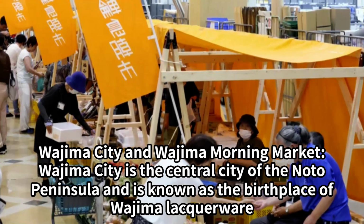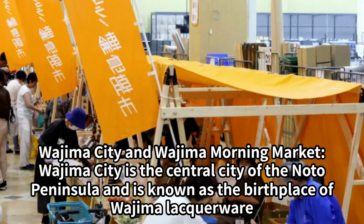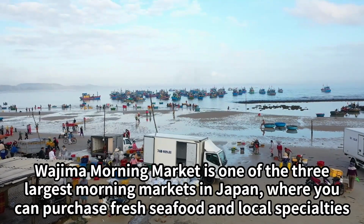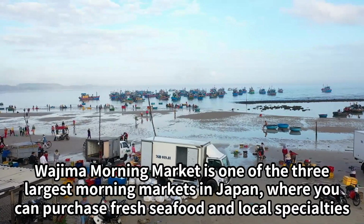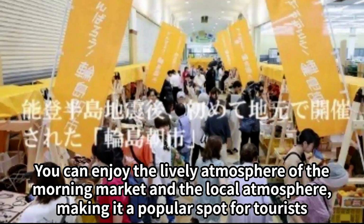Wajima City and Wajima Morning Market. Wajima City is the central city of the Noto Peninsula and is known as the birthplace of Wajima lacquerware. Wajima Morning Market is one of the 3 largest morning markets in Japan, where you can purchase fresh seafood and local specialties. You can enjoy the lively atmosphere of the morning market and the local atmosphere, making it a popular spot for tourists.